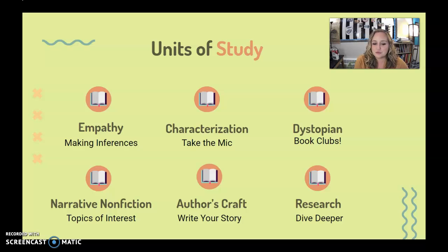We also have an author's craft unit in which students pick and use their own independent reading books as a mentor text, basically, and they almost treat their book like a scavenger hunt for different techniques that authors use. And then they actually get to try to mimic those techniques in their own writing.